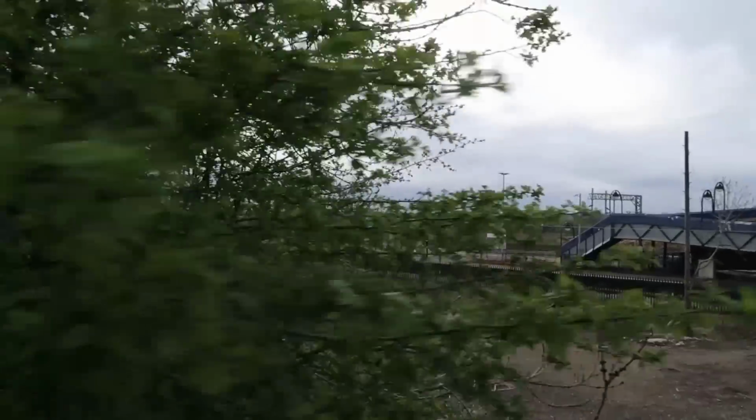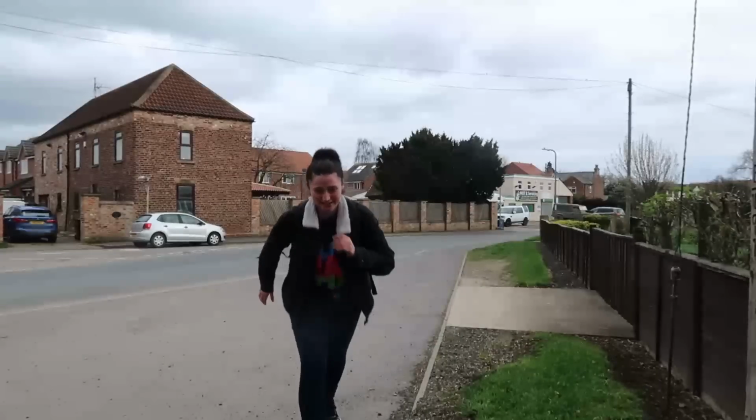I've no idea where I'm walking to here, but I'm in the mood for a little walk whilst I've not really had one today, so let's just see where this road takes me. Okay, turns out the little walk really was a little walk. I can actually still see the station.